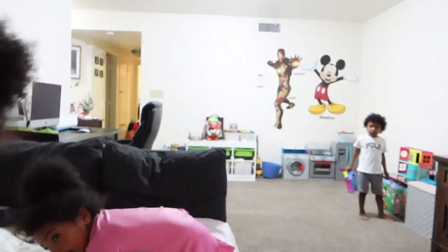And honestly, y'all, I feel so much better about this whole space. I just feel like I can actually come in here and comfortably relax, and the kids can still play since they don't have to do it right in front of me. They have that space over there.